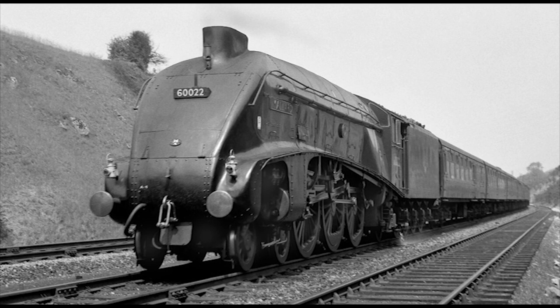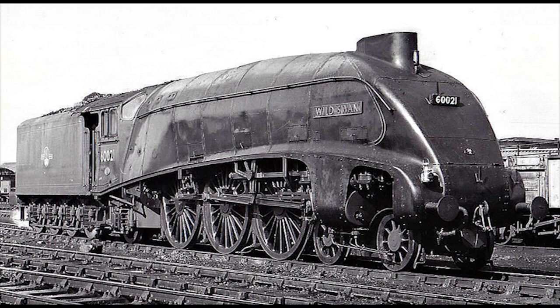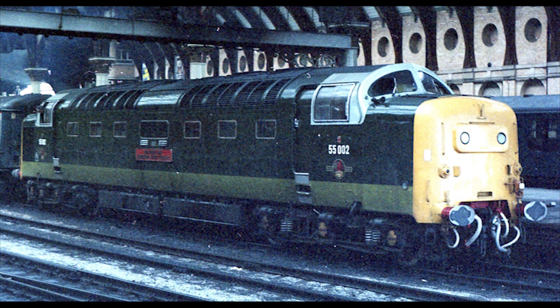But despite the speeds and performance of the A4s during their time in service, unfortunately, they were simply unable to outrun their inevitable fates. These streamlined Pacifics soon found themselves under threat following the introduction of the BR Class 55 diesel locomotives, otherwise known as the Deltics, which had been built primarily to replace Gresley's racing thoroughbreds.